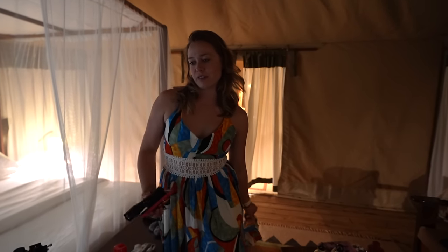And now, can we appreciate Tracy's dress? She got it on the side of the road in Diani. Yeah, I actually really like it. Just don't wear it that often because we don't often change for supper, but tonight we did.